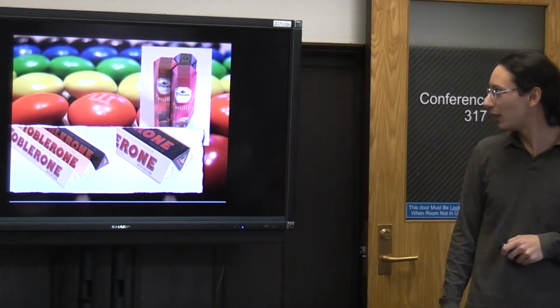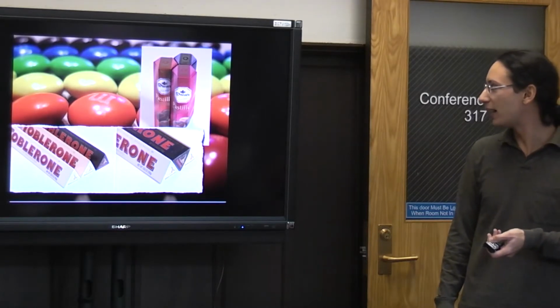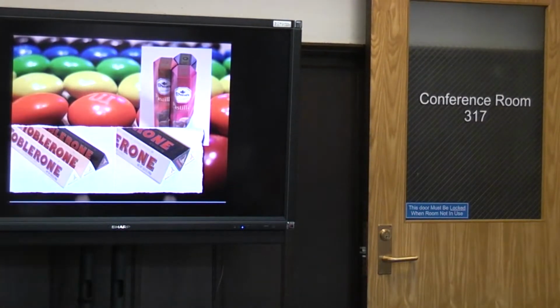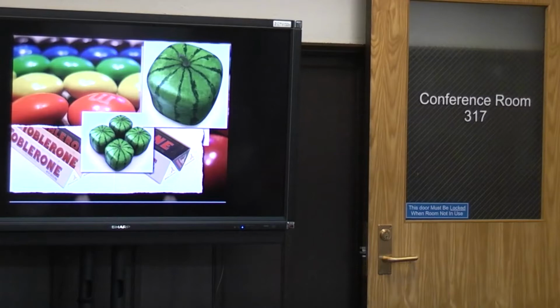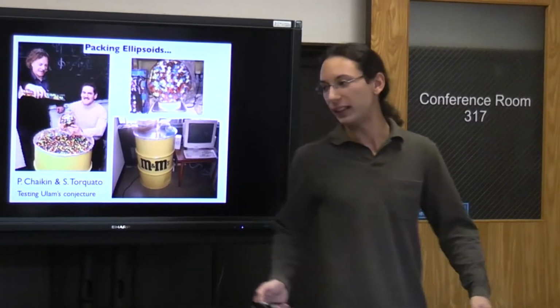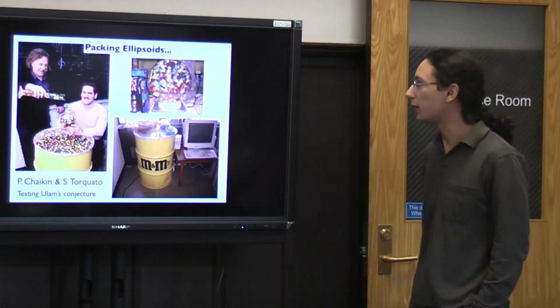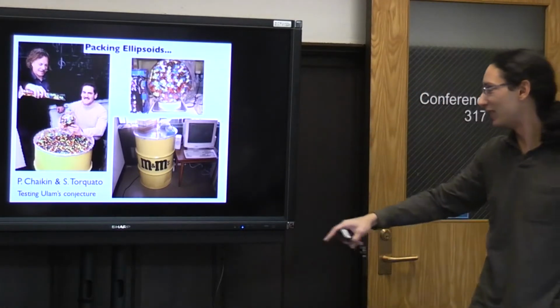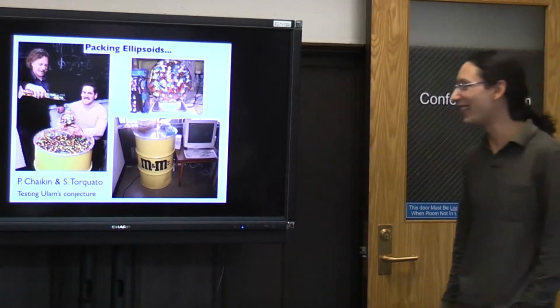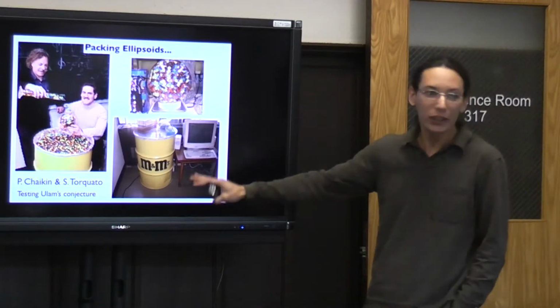One example that we have from packing is the work of Paul Chaikin, whom I just mentioned before. This is just one example of things that they do. Yes, just for better packing, they can change the shape of a watermelon to pack them better. And this is the work I was telling you about, Paul Chaikin at Princeton University with Salvatore Torquato. They studied the packing of M&Ms, and this gave him M&Ms for life. They gave him, and his idea was another conjecture.